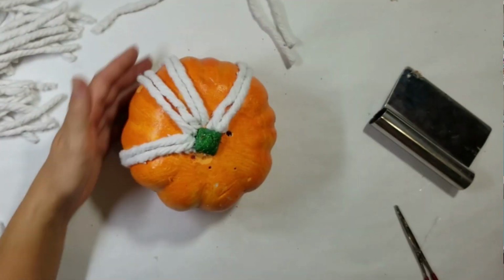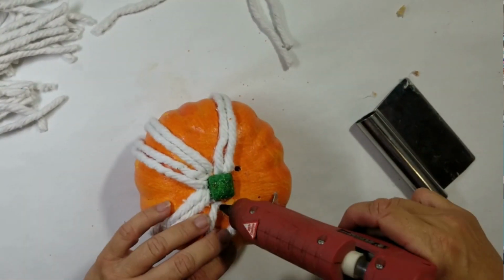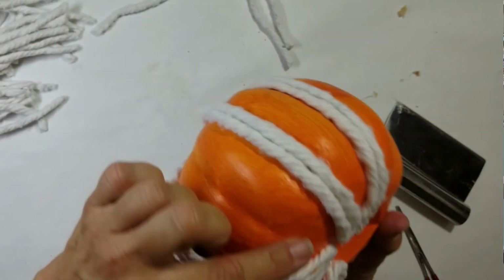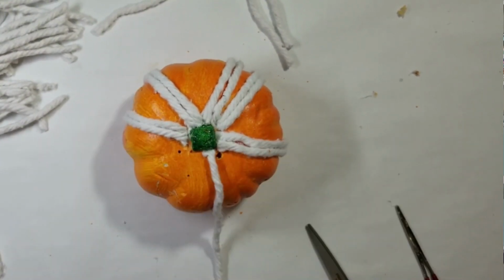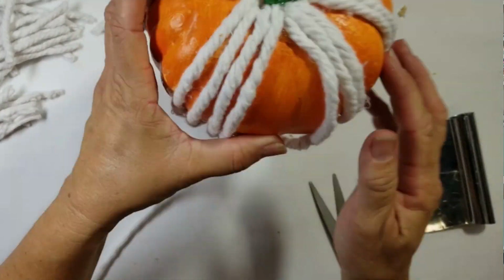I found my scraper worked really well. If you didn't see my favorite craft supplies, I went over this scraper that I got from, I think, Daiso. But any food scraper, I find this tool invaluable when I'm crafting, and this was no exception.